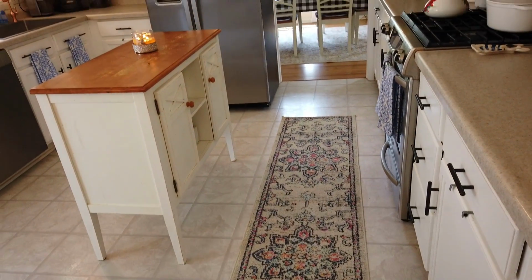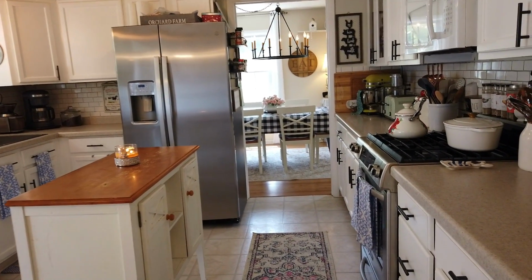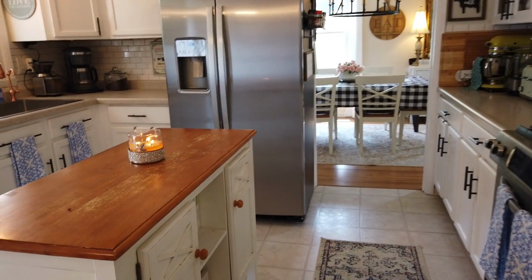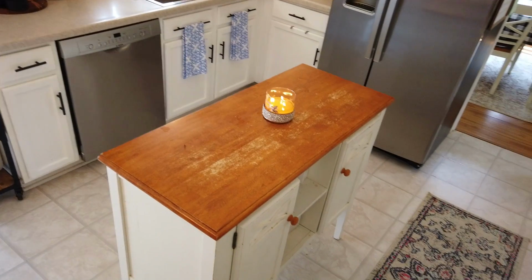I did put my little farmhouse table back in the middle just to have for spices and food prep, just to have that table between the sink and the stove to hold things, and it's come very handy.